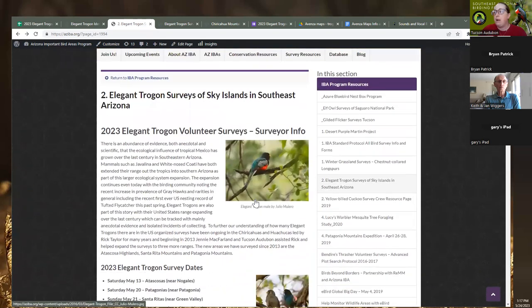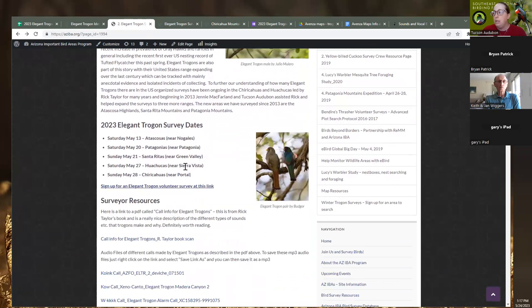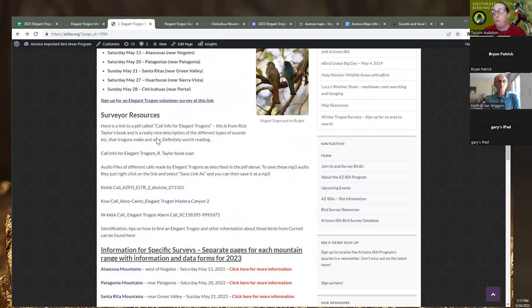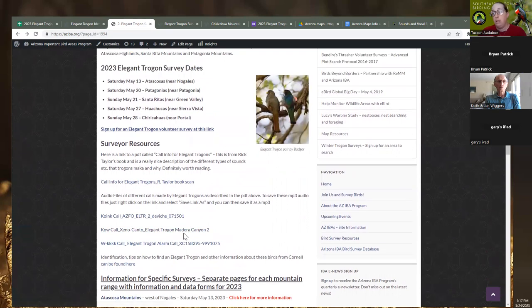So on this info page, I always have some background about what these surveys are, why they're important and why they're special, then the different dates, and then some surveyor resources. These are resources for you guys, and these are general resources for trogon surveys in general. And then I have specific pages for each survey, which we'll talk about a little later. But I have a few things here.